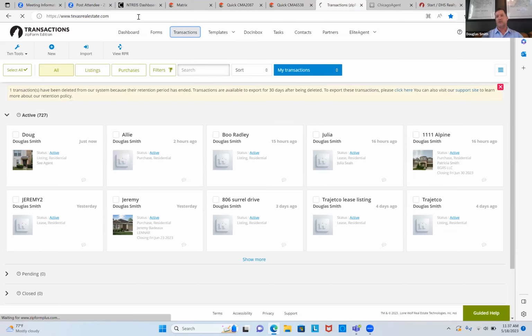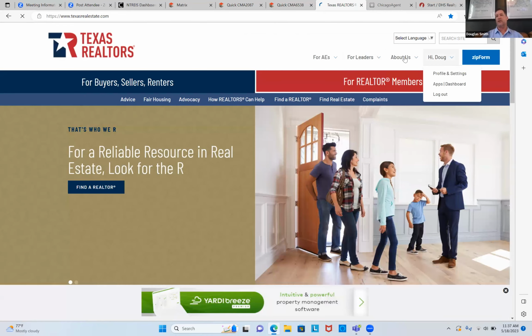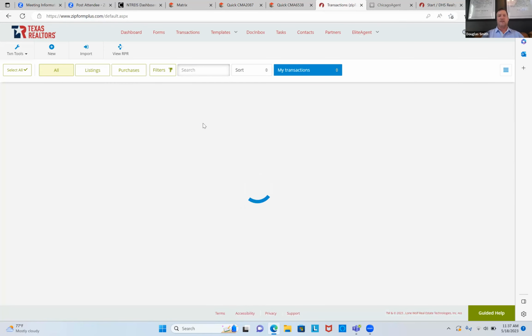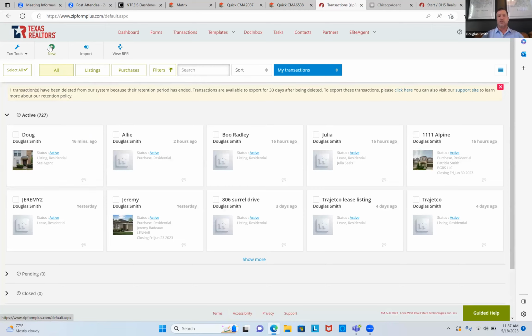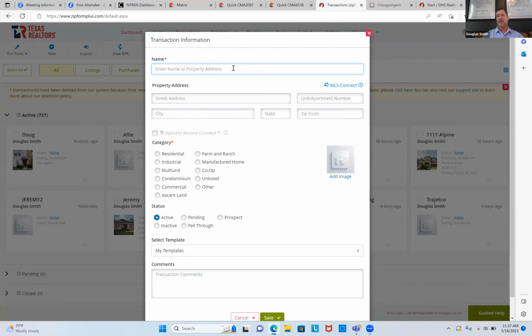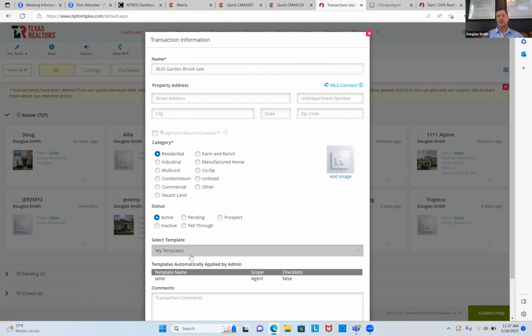and that's going to be ZIPFORMS. So we should all know that you're going to log in and hit the blue ZIPFORMS tab. When you do this, you are going to click the new tab and you're going to go with listing first. Now I would probably name it 3635 Garden Brook sale. Okay. Select the dot next to residential.